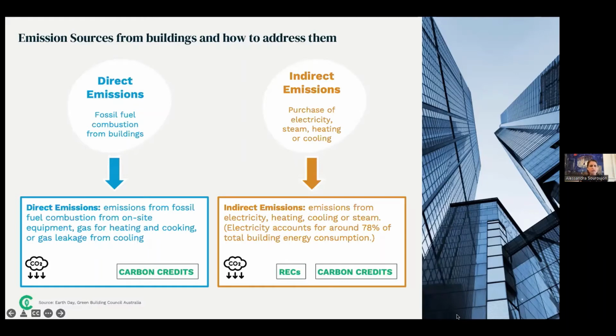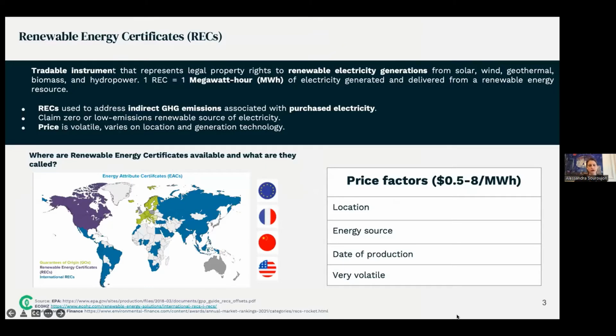After all of the reduction efforts you put in place with EDGE, as Michelle was showing us, you'll have some residual emissions, for both direct and indirect emissions, specifically for the energy use of the building. For these emissions, there are two things you can do. One is to purchase RECs, renewable energy certificates, or to purchase carbon credits. Just to specify, for the energy emissions, you can do either one or the other. For the direct emissions, it's only carbon credits.